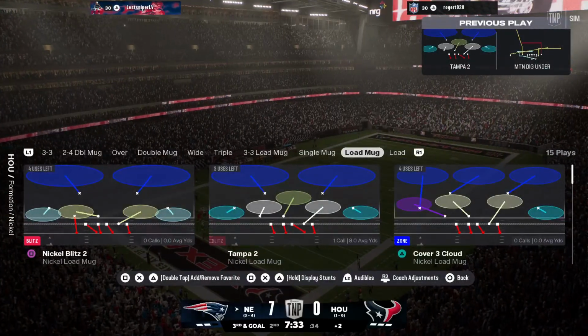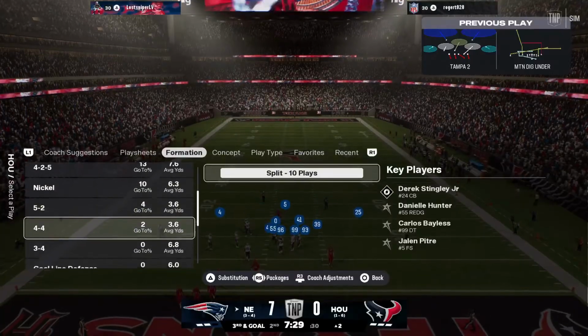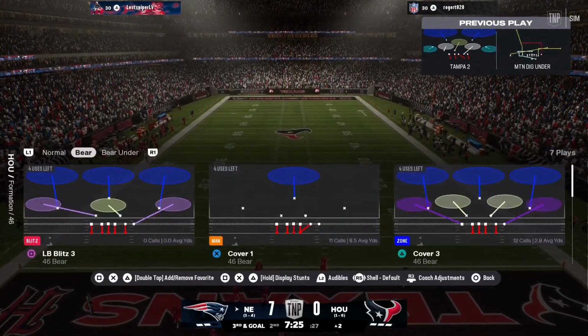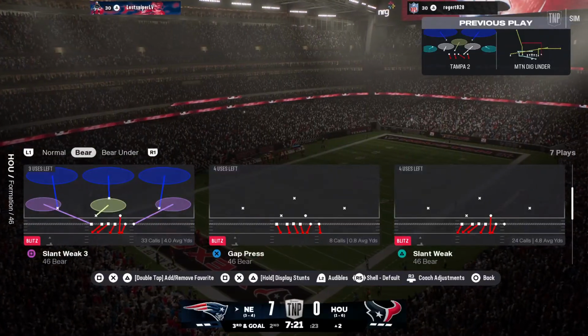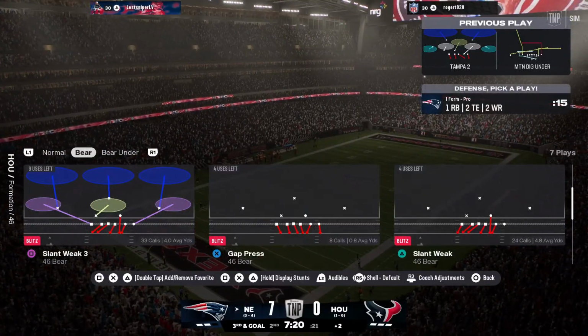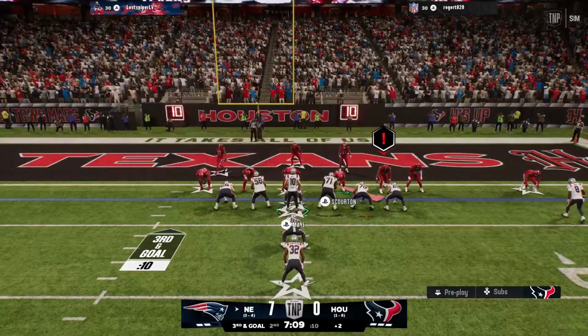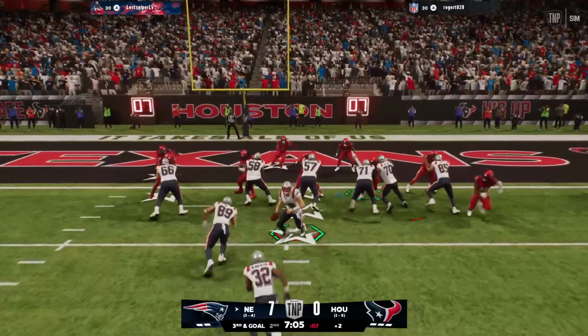I think he just wanted to get the ball to one of his playmakers to see if they can make something happen, but he ends up throwing into a crowded area, and after the catch, he isn't able to do much with it. The offense on 3rd down, a perfect 3 for 3 as they look to keep that streak going. This is 3rd and goal.